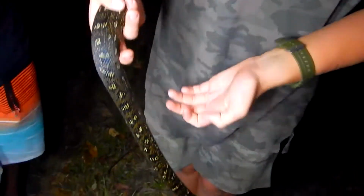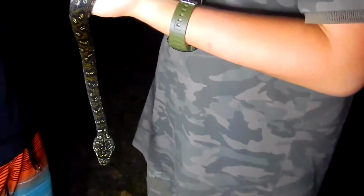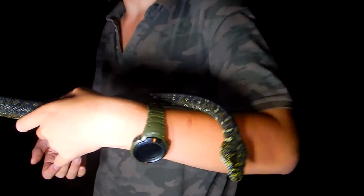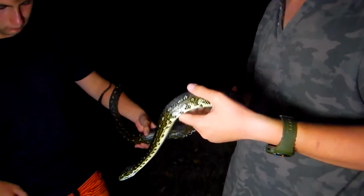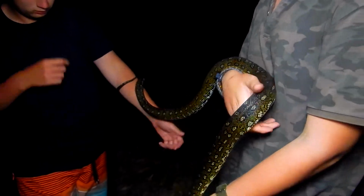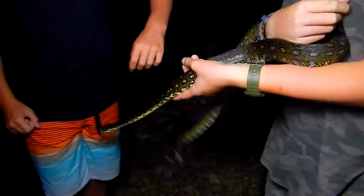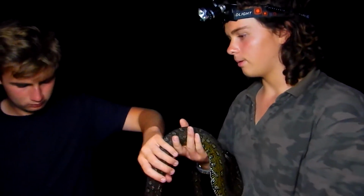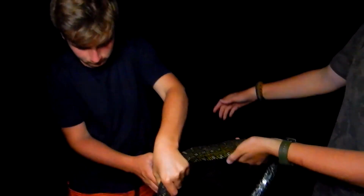But these guys are Morelia spilota, and they're nocturnal and diurnal, and will eat mammals mainly, and sometimes birds, won't they? Yeah, and sometimes eggs. But they do get bigger than this, for a fair decent size. But I think that's it with this guy. We've done a video on the other one with Joel. So you want to release him, Daniel? Sure.